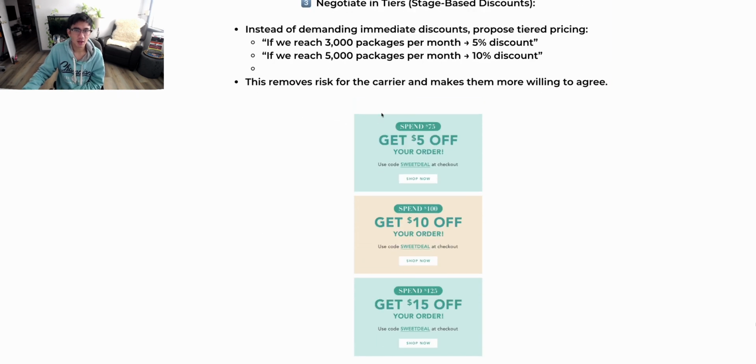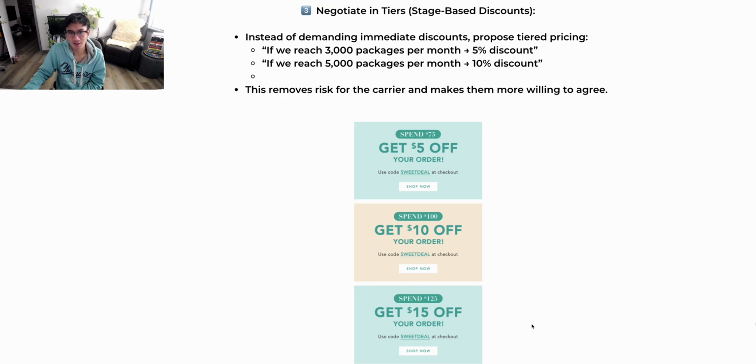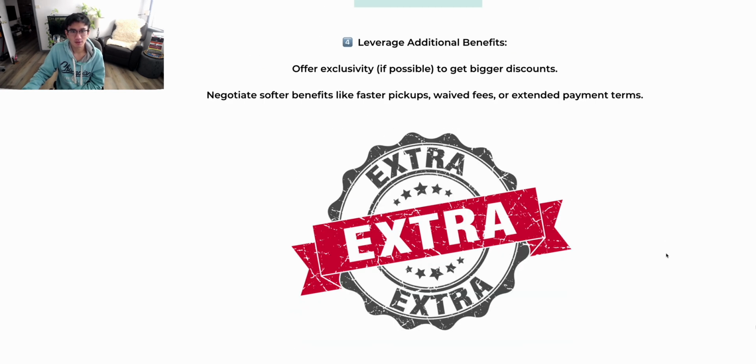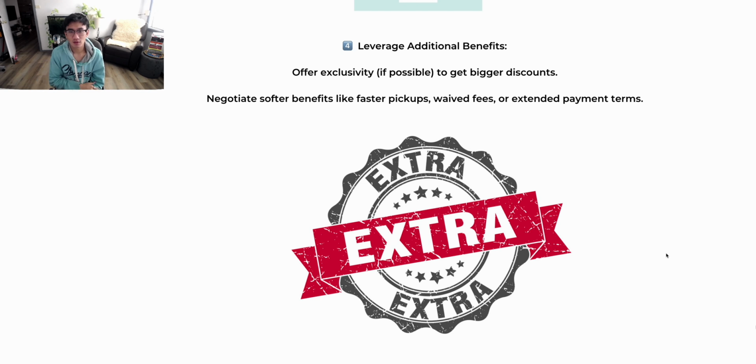You want to keep this in your back pocket. Ideally, you'd want to get 10% no matter what. And then leverage additional benefits. See if you can get exclusive discounts. And if you can't, negotiate for softer benefits like faster pickup times, waived fees, or extended payment terms.